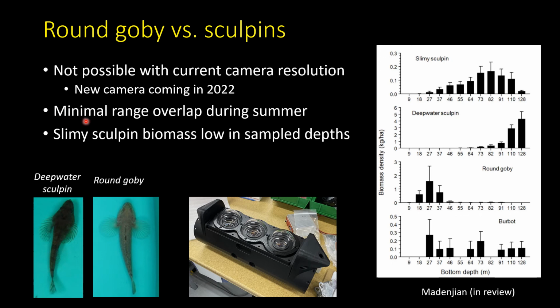However, we've seen recent evidence from Dr. Medenjan, in a paper in review, showing minimal overlap between round goby, shown here in their summer distribution, and slimy sculpin and certainly deepwater sculpin. Slimy sculpin occur in extremely low densities in the area occupied by round goby in the 0 to 40 meter zone or so. So we feel increasingly confident that we're detecting gobies in that same depth range during the summer.